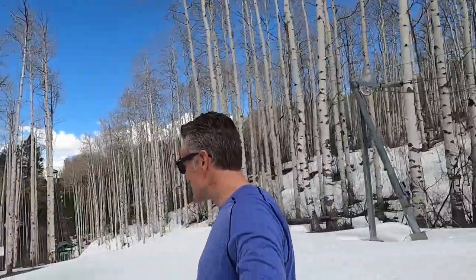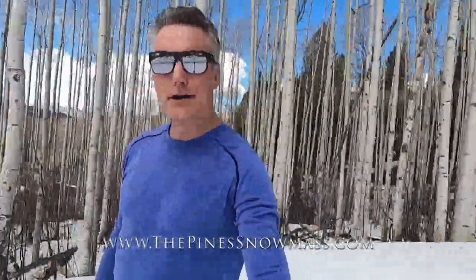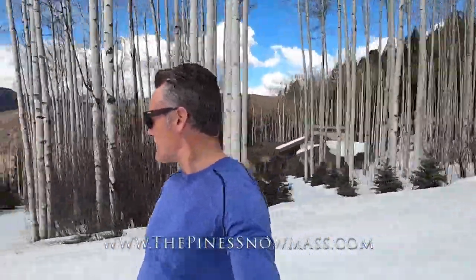Let's head on down Spring Trail, and I'll give you a tour of 522 Pinecrest Drive. It's spring conditions, so not exactly groomed. Lifts are closed, but still plenty of snow. Cruising through a beautiful aspen grove here. Wildlife all over the place. Saw a hawk earlier. We'll take a right here down Spring Trail.